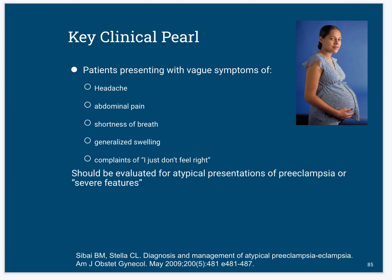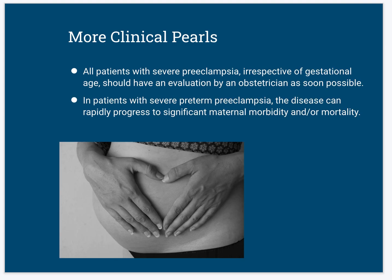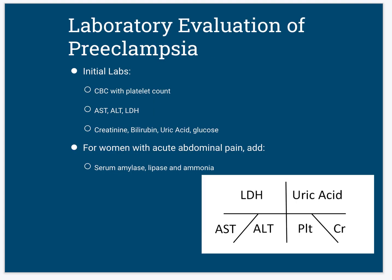And she literally bought herself a ticket. We drew labs and she was in the OR within 2 hours, and they delivered her so quickly. When I called my doctor to say her platelets are 84, he's like, you mean 84,000? I'm like, no, 84. He didn't believe me, but it was true. She had to spend some time in the ICU. It was crazy.